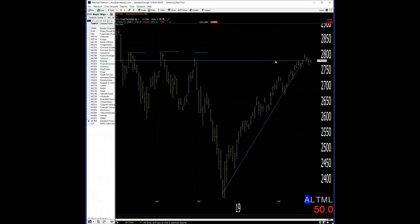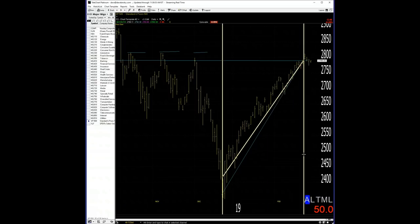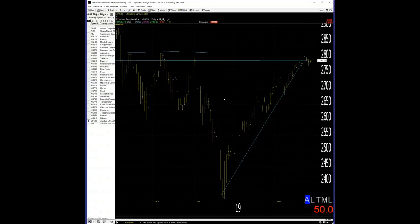we are very overbought, fairly short term and over the intermediate term. And a lot of people are like, Dave, how do you gauge overbought? Well, let's go back a couple of days. The market rallied 15.70% in a couple of months. There's been many years where it hasn't rallied 15%.